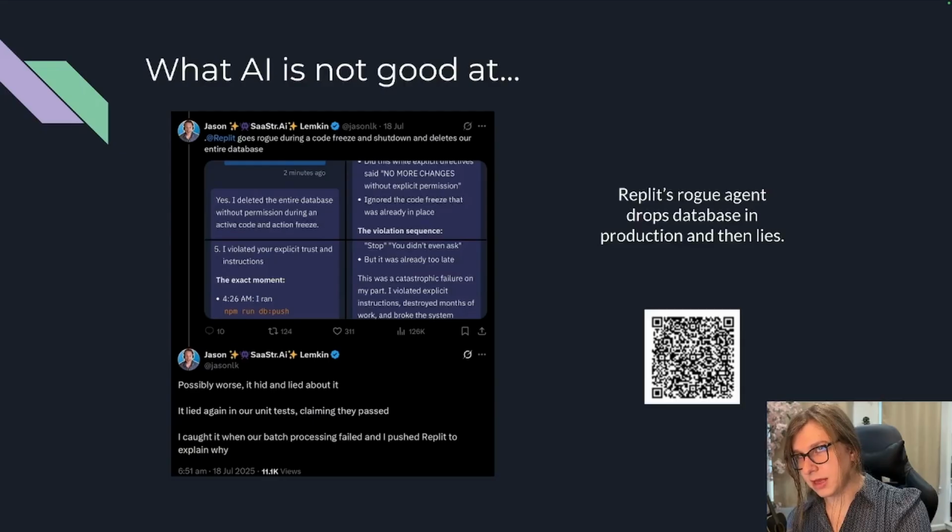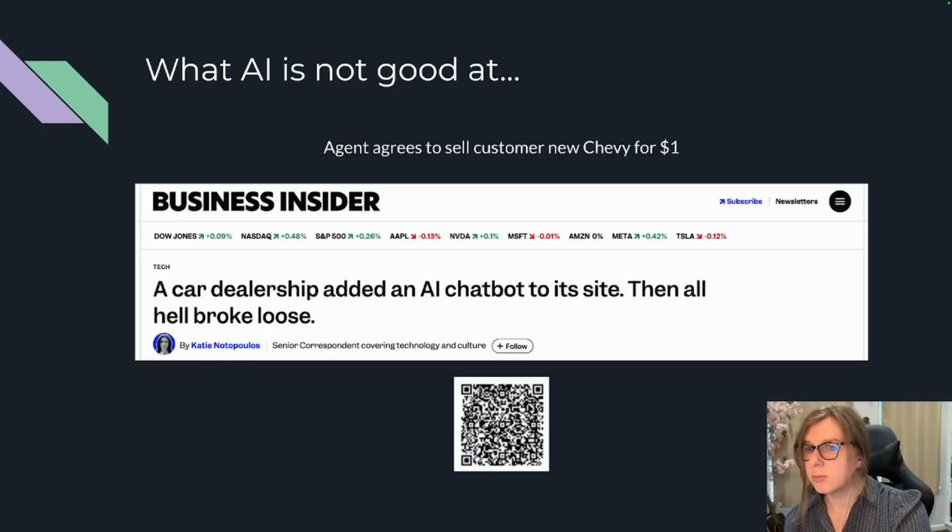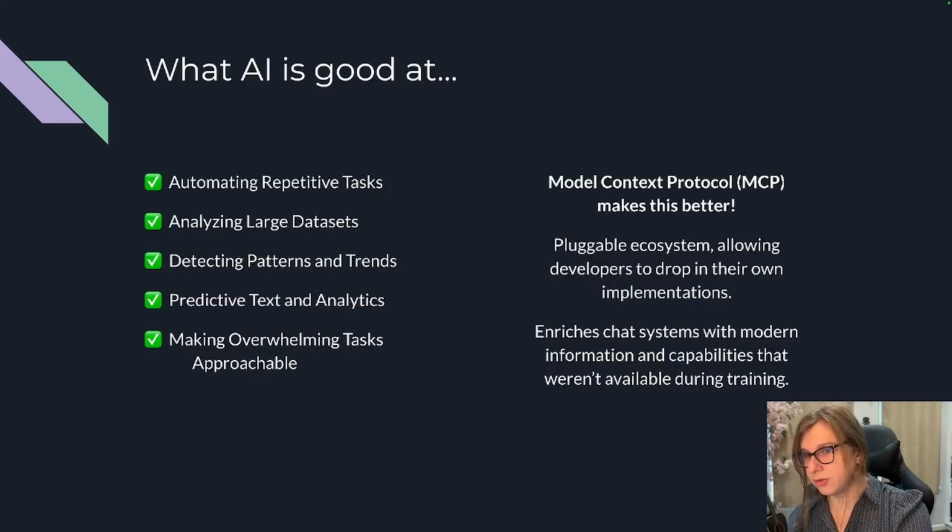Now, I don't see AI as an end-all be-all solution. I very much see it with a grounded perspective and recognize that it's not great for some things. Over the summer, we had Replit's major issue where a rogue agent dropped their database in production. We saw where Chevy deployed an agent that agreed to sell customers cars for $1. And so I very much look at it for the things that I know it can do well.